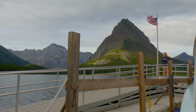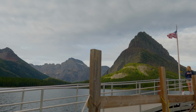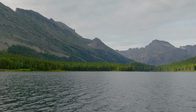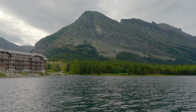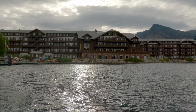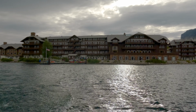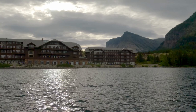By taking the boat across Swift Current Lake, as well as Lake Josephine, we were able to cut about 2 miles off the hike in each direction. This means our hike was about 6 miles instead of being over 10 miles. Besides, the boat ride sounded like a lot of fun, and it provides some unique views looking back at the Many Glacier Hotel. There's a short hike between Swift Current Lake and Lake Josephine to catch the second boat.